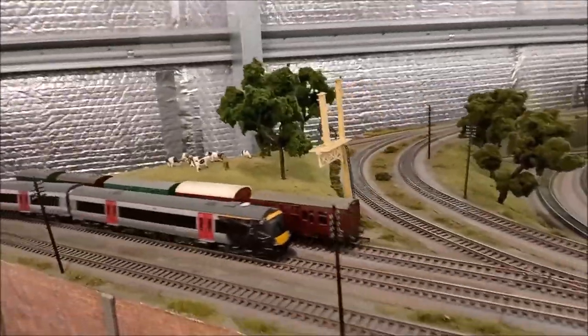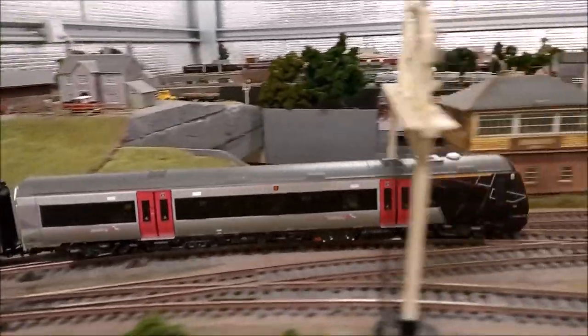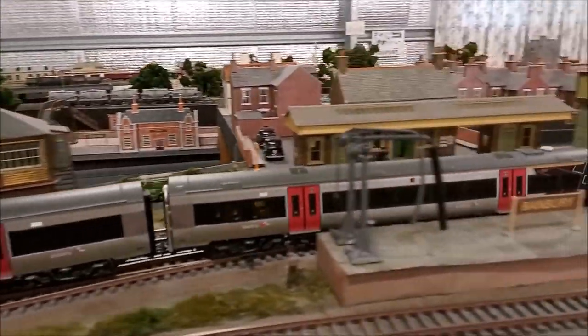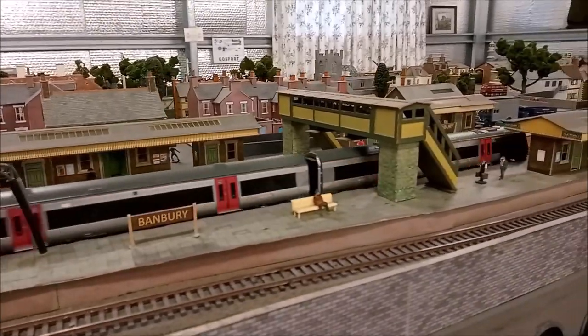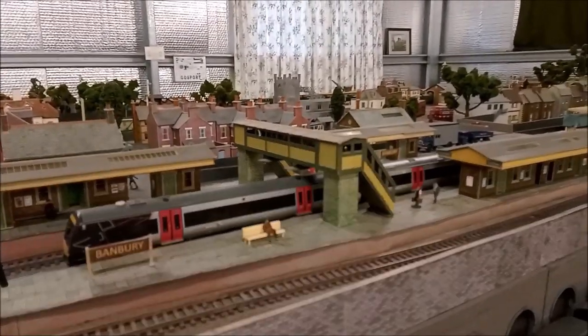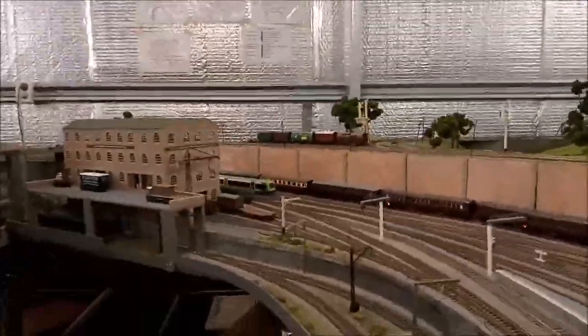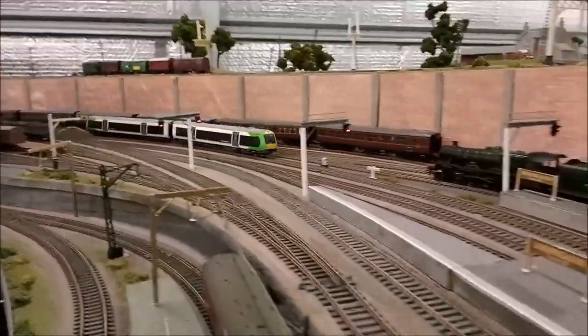Cross country from Bradford to Gosport is just rounding the corner from Rugby and approaching Banbury now. As luck would have it, it's coming into platform 2, which is the bi-directional platform it needs in order to take the road down to Gosport.